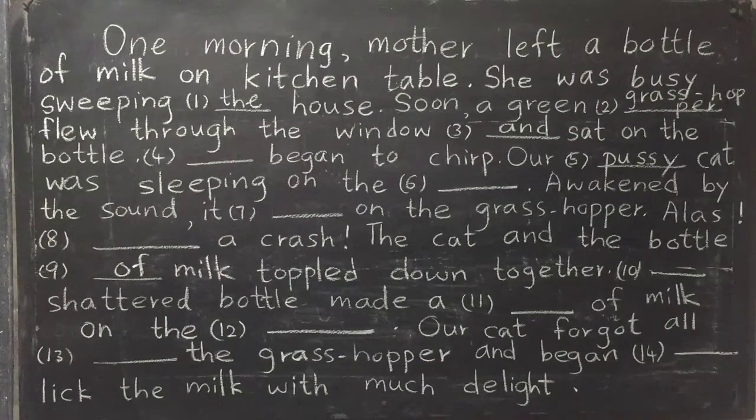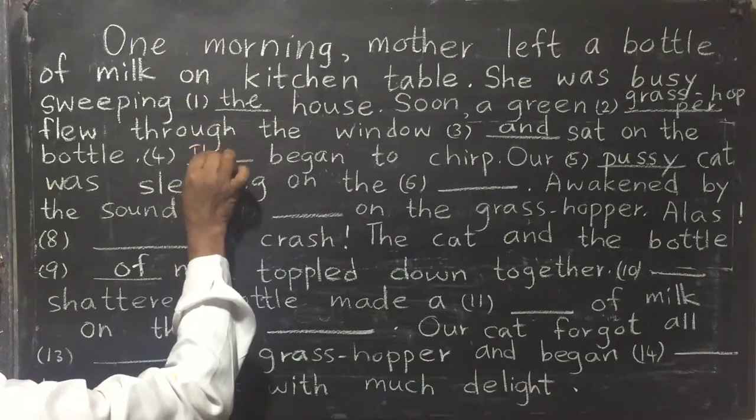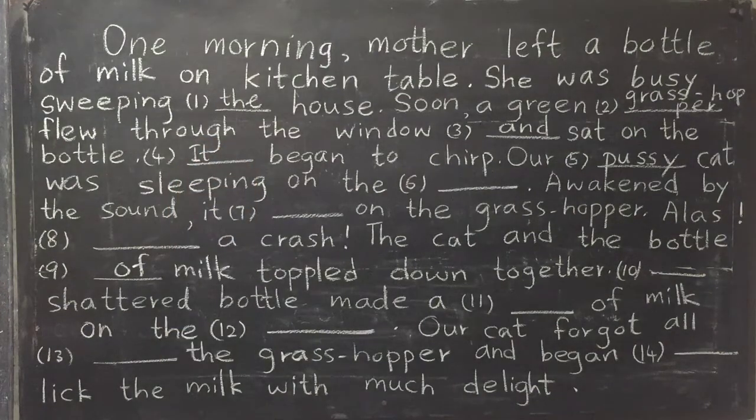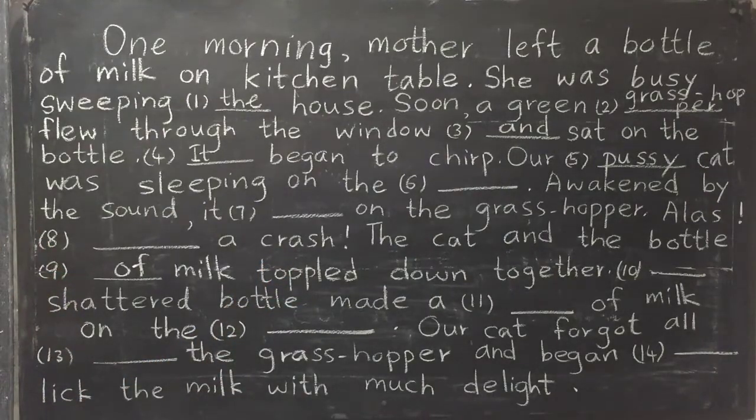Began to chirp. What is chirp? You have to guess the word. Chirp means that a bird cries out. Here the grasshopper began to cry out. So it began to chirp. Our pussy cat was sleeping on. We learned prepositions so I think you can remember that lesson also. What is the suitable word for on? It tells the place where it was sleeping, so it is a place. On the cupboard.